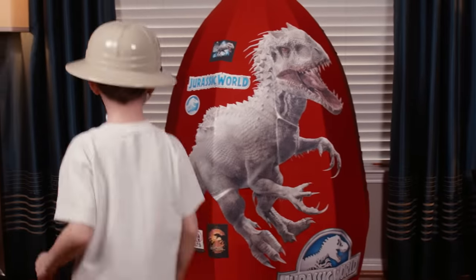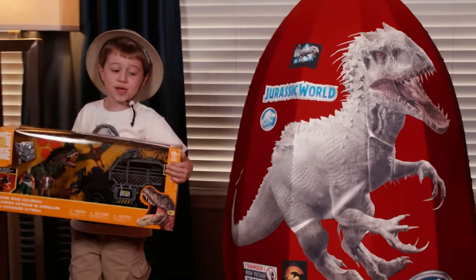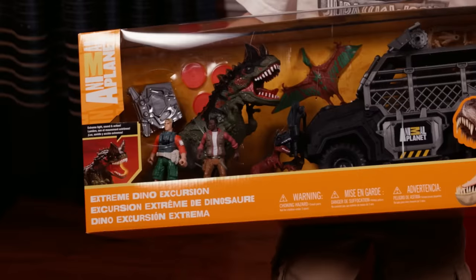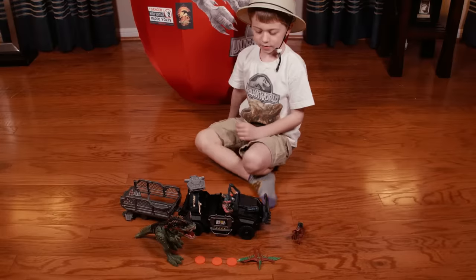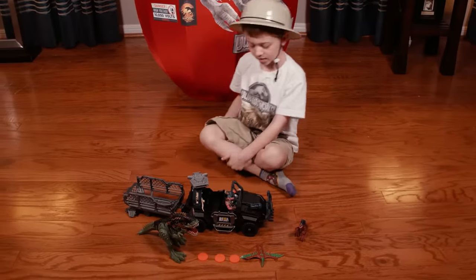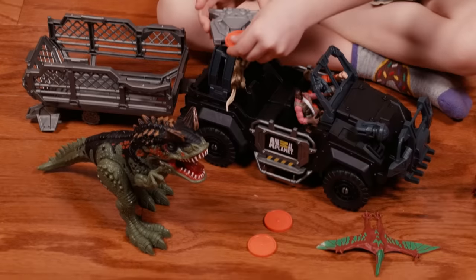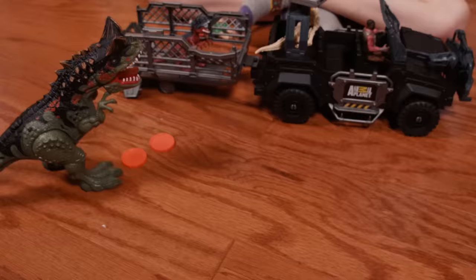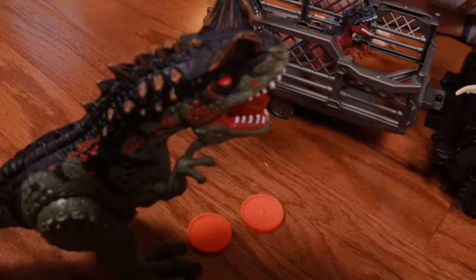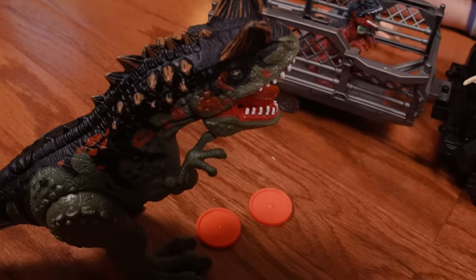LB, let's see what's inside the egg. Yeah. Wow, this is a big toy. Cool, it's the Animal Planet Extreme Dino Excursion. So here's all the pieces included in the set, and here's one of our launcher pieces, and then you can shoot the dinosaur. Ooh, you shot the dinosaur. And what does this dinosaur do here? It can light up its eyes and its tongue, and it can make noise.